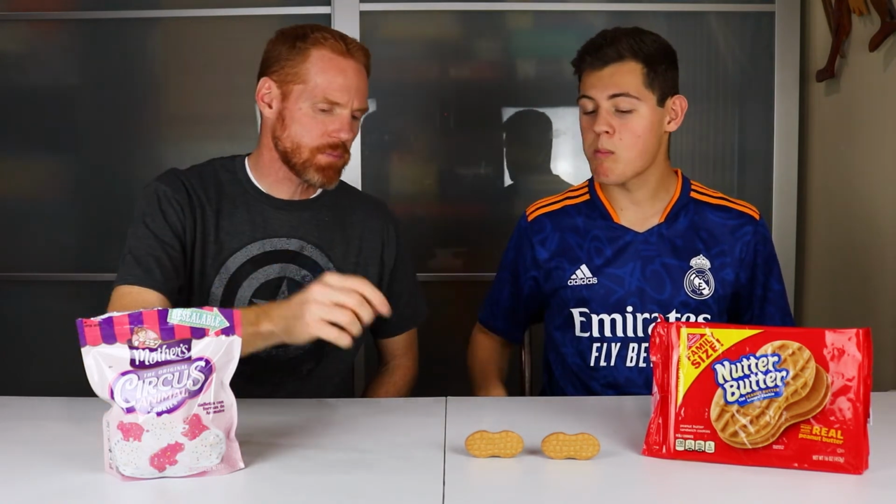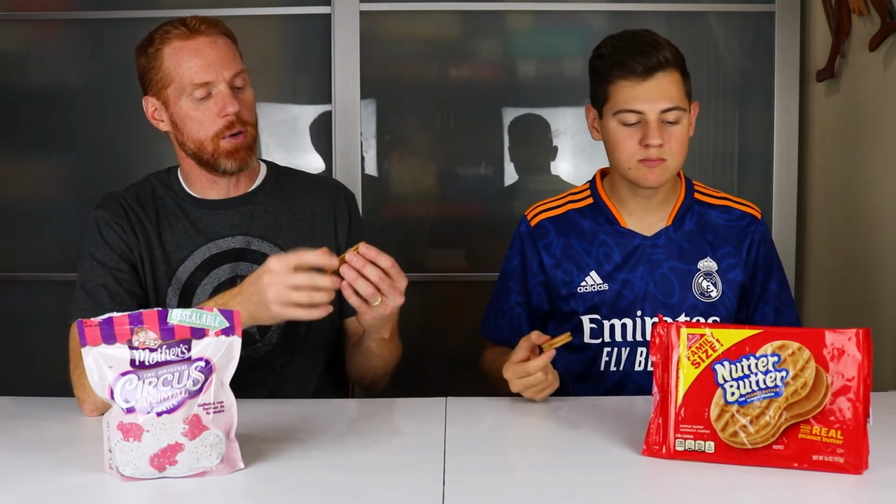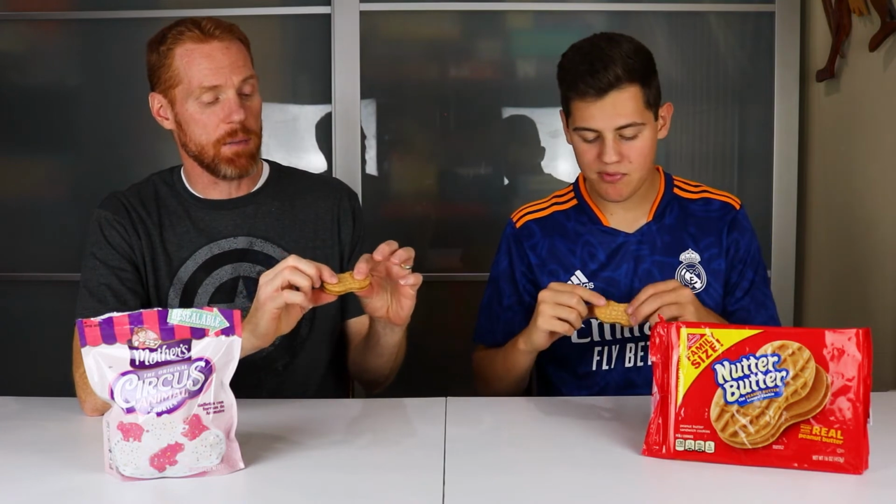It's not possible. All right, let's try the Nutter Butter. I think these are really cool. They kind of look like peanuts. They're a pretty decent size. And if you like peanut butter, there's not too many good peanut butter cookies, but these are one of them.